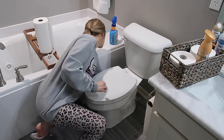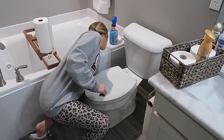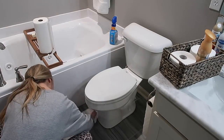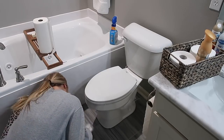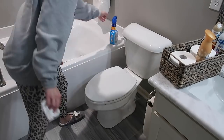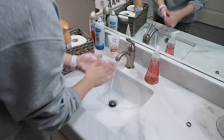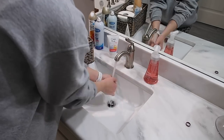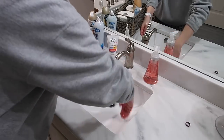Comment down below when the last time you cleaned the back of your toilet was. I'm very interested to know, when was the last time you cleaned the baseboard behind your toilet and also just the back of your toilet? That gets neglected, but it also gets really disgusting. So if you haven't done that in a while, definitely go take a look and see what it looks like. It's pretty gross. And now I'm just gonna wash up my hands and we're gonna finish up this toilet.